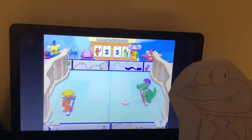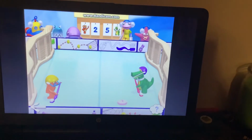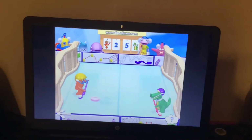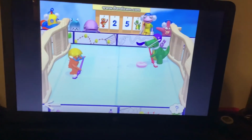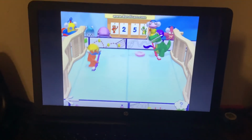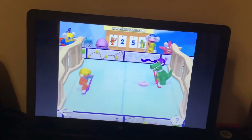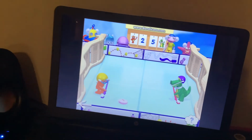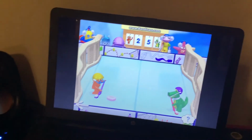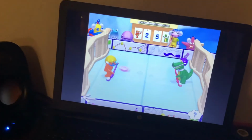I saved it. Oh, come on, buddy! I think it's coming! I saved it! It's going! Gone! Still got the championship.